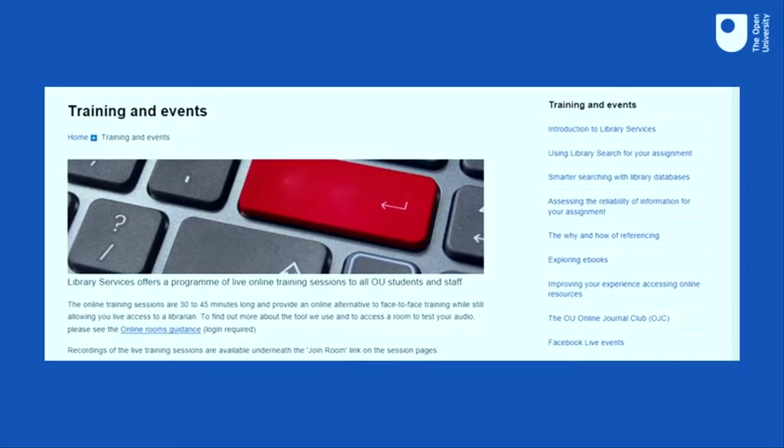Fab. Okay. Now, a brief plug about the training and events, because Anna mentioned before how useful they are. So where do students find out about those? Let's see if we can play that. Oh yes, we have got here our training and events page, also on the library website. So that's one of the tabs. And we run training programmes throughout the year.